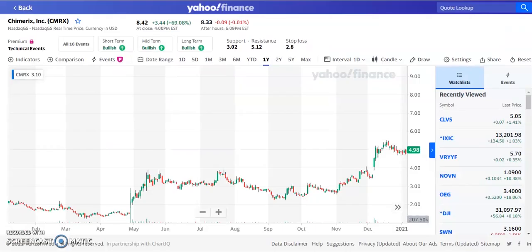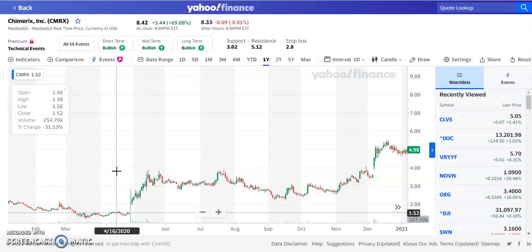Now, guys, this one actually did some huge things today, and the stock popped about 69%, which was about $3.44. So the stock went from about $5 all the way to $8.42, pushing it out of the penny stock range. But we're still going to add it to the list just to have it on the list and discuss what the potential is for the future. I mean, short term, midterm, long term, this stock is very bullish.